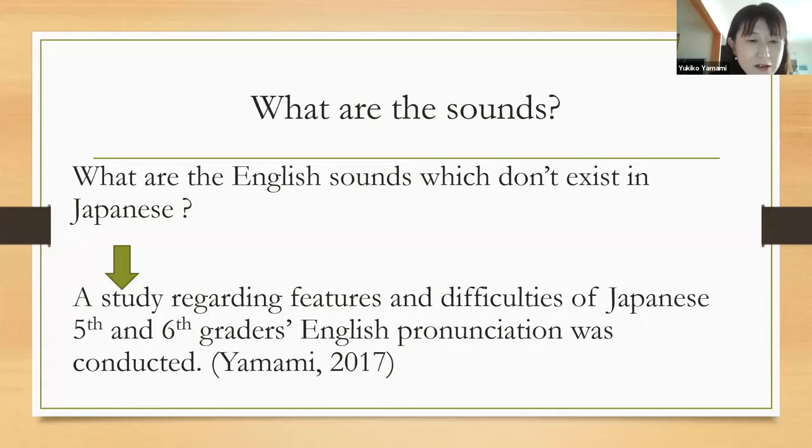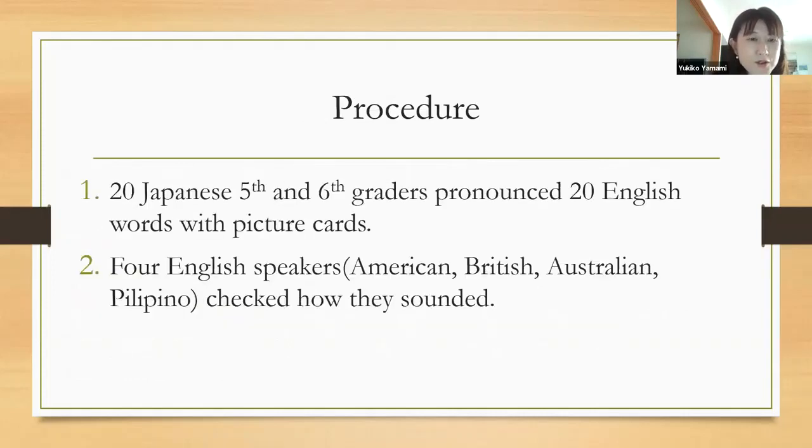So I conducted a study regarding features and difficulties of Japanese 5th and 6th graders' English pronunciation. First, 20 Japanese 5th and 6th graders pronounced 20 English words with picture cards, and their pronunciation was recorded. Four English speakers, American, British, Australian, and Filipino, listened to the recordings and checked how they sounded.